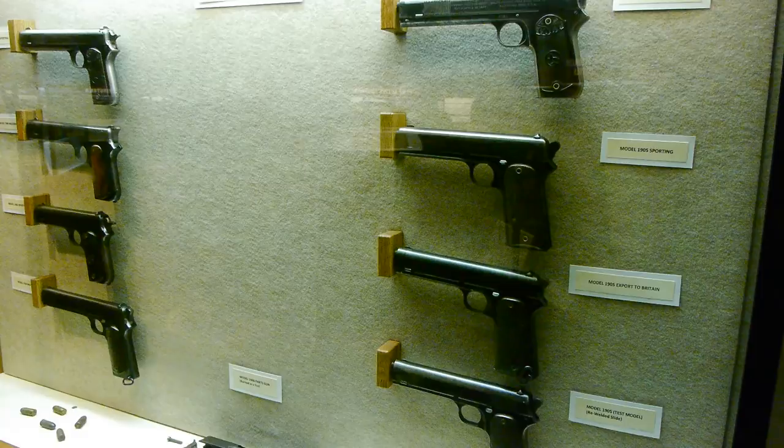Some of these guns are still manufactured to this day, but the design has been borrowed by every pistol manufacturer in the world. All semi-automatic handguns follow Browning's original design.